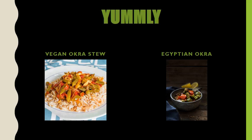So on yumly.com, I did a little bit of research and I came across 2 amazing vegan okra recipes that I want to share with you right now. The first one is entitled Vegan Okra Stew. Take a look at the picture. Looks delicious. Our second vegan okra recipe is entitled Egyptian okra. Take a look at that picture. Looks scrumptious.